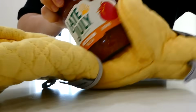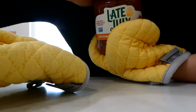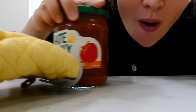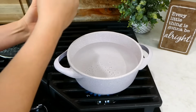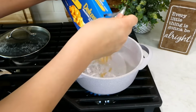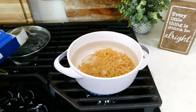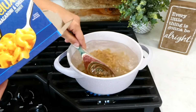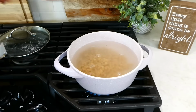It's about 6:30, so it is dinner time, and for dinner tonight I am making a chicken taco mac. This jar of salsa, I just tried opening it and it was nearly impossible to open, at least for me, but let's get this started. I'm bringing this water up to a boil and I'm adding in my box of macaroni and cheese. I'm adding the pasta right into my pot, and I'm going to let it cook according to the package instructions. I am curious to see how this macaroni cooks up, if it's going to fall apart or turn out really nicely.